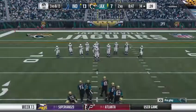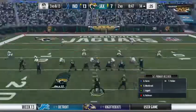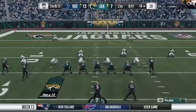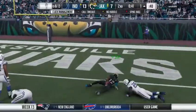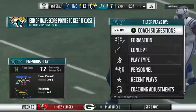So first and second down went the wrong direction. They'll try to do better here on 3rd and 13. Here we go now. Blue 45. Left. From the gun, it's Bortles. His pass caught at the 4. They're able to convert on third down, and that sets up a 1st and goal.